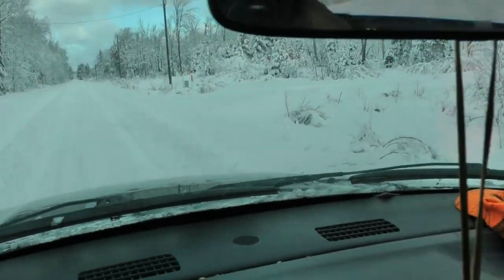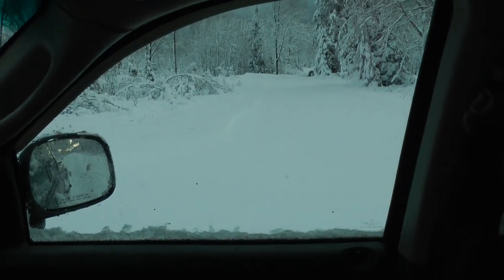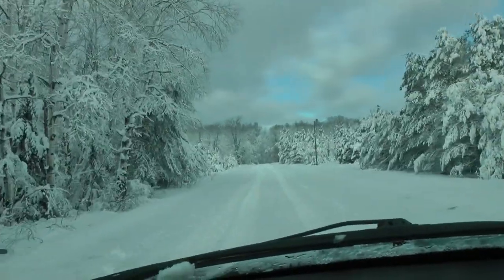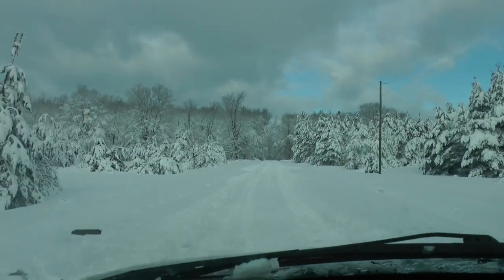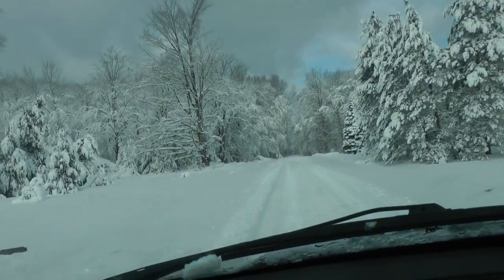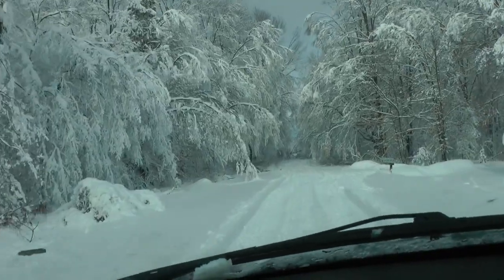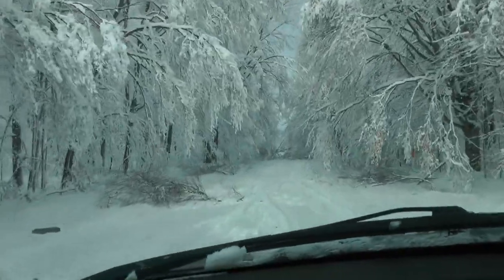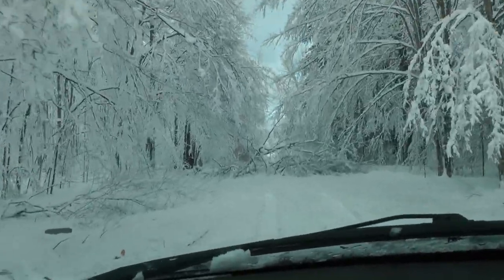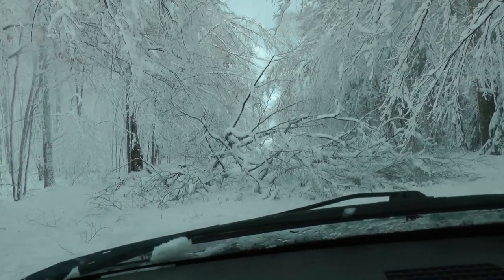That looks tough. I know there's a bunch of trees down up here. Look at that. I think it's plugged up. I don't have a saw. Look at that. That's a lot of branches to get out of the way. We're going all the way back.